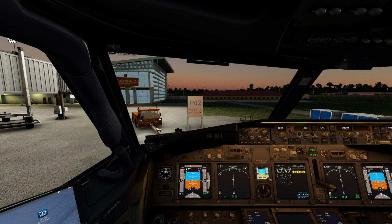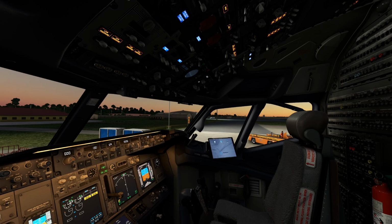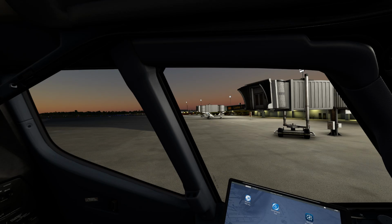Once again, a quick look from inside the flight deck. As you can see, the lighting is quite subtle and quite acceptable. No real problems there. There we're looking across the first officer side. And there's the rest of the ramp looking through the captain's window.